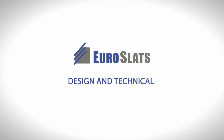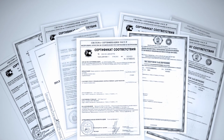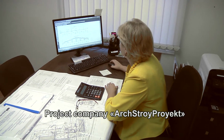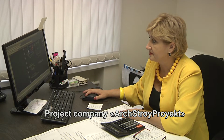Design and technical documents. All products are certified to Russian and European standards. Process operations strictly comply with the technical specifications. Customers are provided with pre-installation instructions. Engineering solutions are developed in partnership with our Project Design Company. Other engineering companies can be engaged at the customer's request.